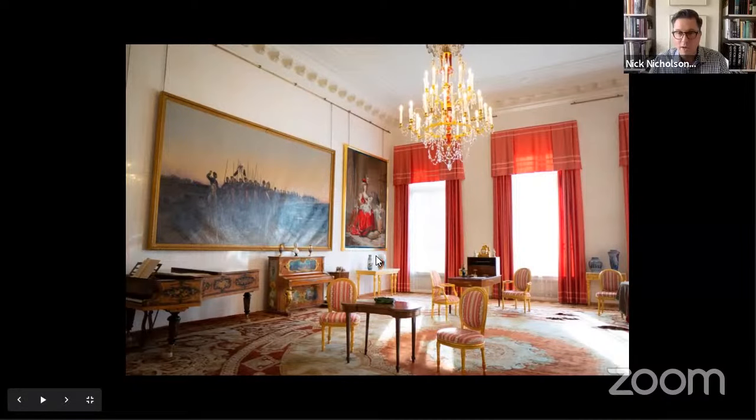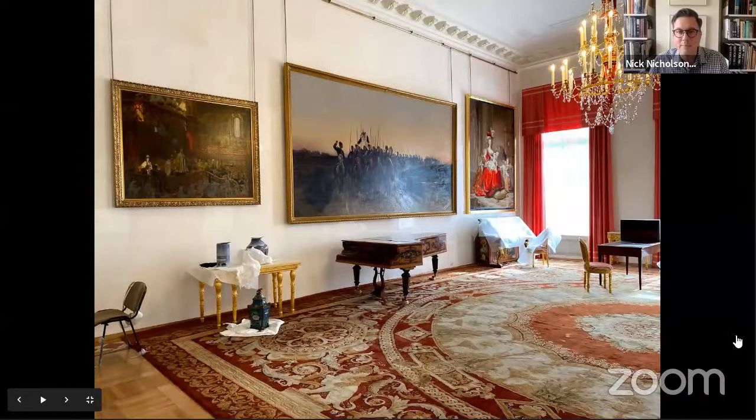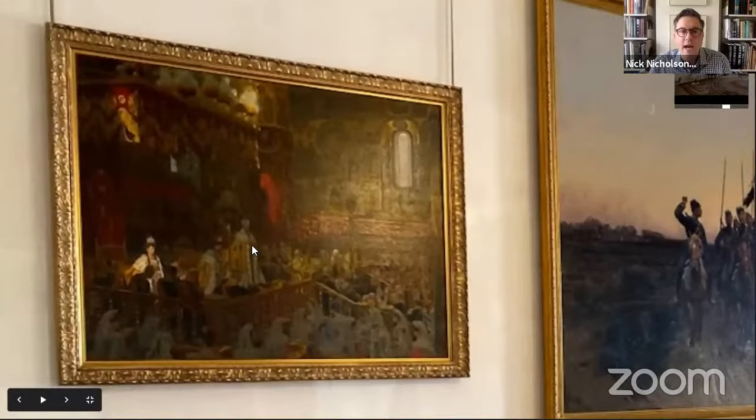And if you keep going, you can see how this room looked during setup with paper everywhere and moving things around. The painting you see on the left there also is the painting of Nicholas and Alexandra's coronation by the Danish painter Tuxen. It's wonderful that that is back in the room as well.